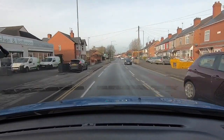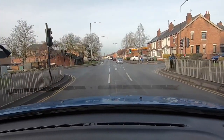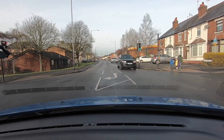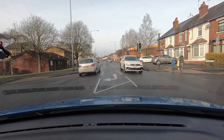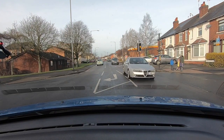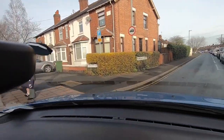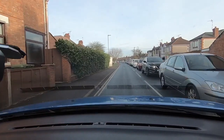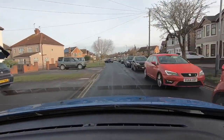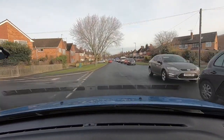We do have a green light this time. Right in the centre here, making sure we don't overshoot the junction. We're turning into Newdigate Road. There's our space. You can see at this time in the morning there's a little bit of a queue, and we're working against it, which is a bit of a bonus really. This is Newdigate Road.